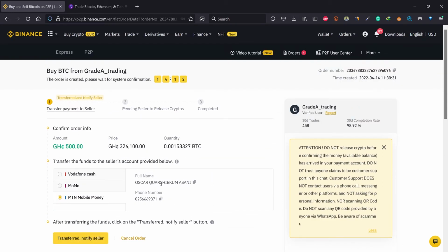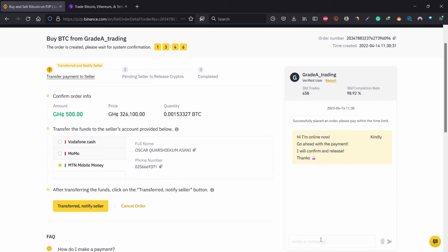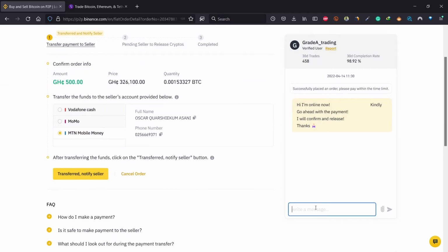So when you are buying on Binance, you have to be very, very careful. As I told you, make sure that the person is having good trades with a good percentage completion rate. So you just read through this one here and I'll click on close. So before I send the money, make sure that the person is online. So go to the message center here.